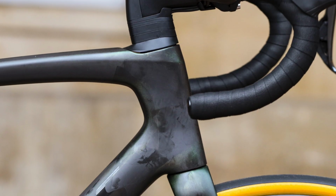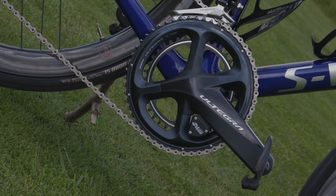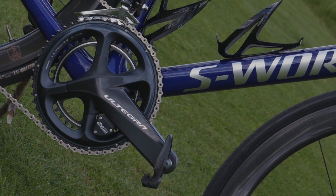Specialized hasn't gone for massive looking tube profiles to create the stiffness. It hasn't gone for a particularly hugely wide bottom bracket shell either that would use press fits. Instead, it's plumped for the threaded T47 option with the cups mounted externally. That's making it very easy to live with, I have to say.